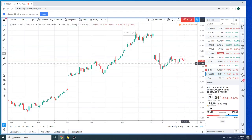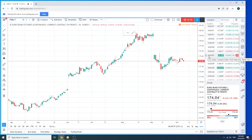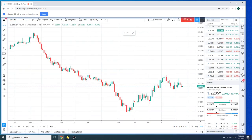Bunds turned back lower, which we like. We're core short bunds still. Not much to say about that. We just sit core short. We're still long sterling Swiss, and we're long euro Aussie. Neither of those are doing too much. Euro Aussie is 162.67. Sterling Swiss is not doing anything, 122.35.